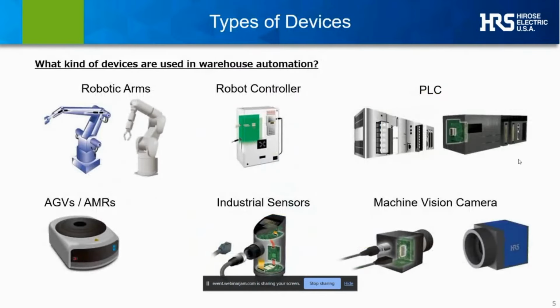Now let's look at some of the types of devices we'll be talking about today. So there's two main categories. One is the different types of robotics. So we have robotic arms and AGV AMRs, so mobile robotics. I'll mention that many times throughout this webinar. So your AGVs are your automated guided vehicles, and your AMRs are your autonomous mobile robots. And the second category is your factory automation style of products, like your PLCs, different types of sensors, and your imaging cameras or machine vision cameras as well.